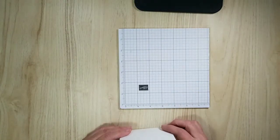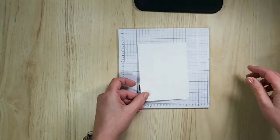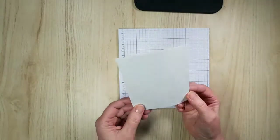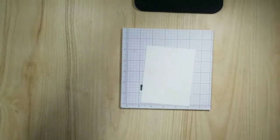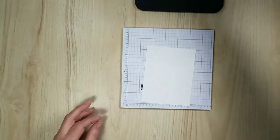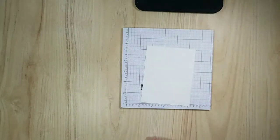Okay, so here's where we're going to start. And there's one thing I'm not seeing, so it better be here. I hope I didn't put it away. Okay, here's a piece of white cardstock. It doesn't look like much, does it? No, I don't like that we're crooked. Okay, let's see. Where did I put it? Did I put it away? Oop, clink. Or did I put it with my goodies?